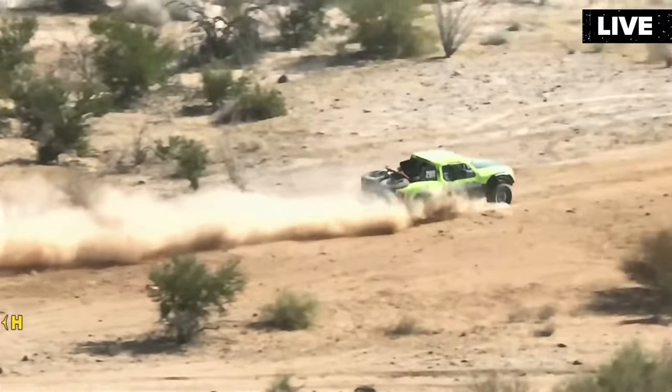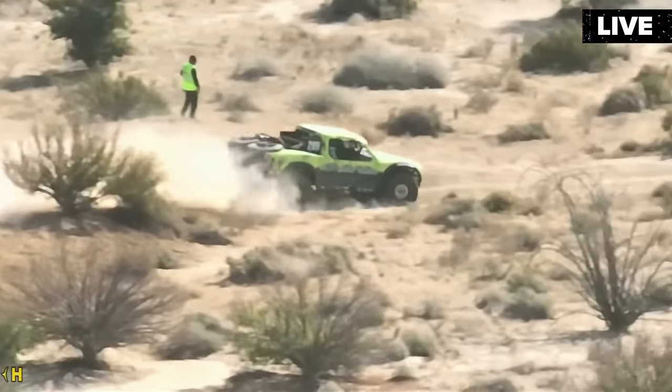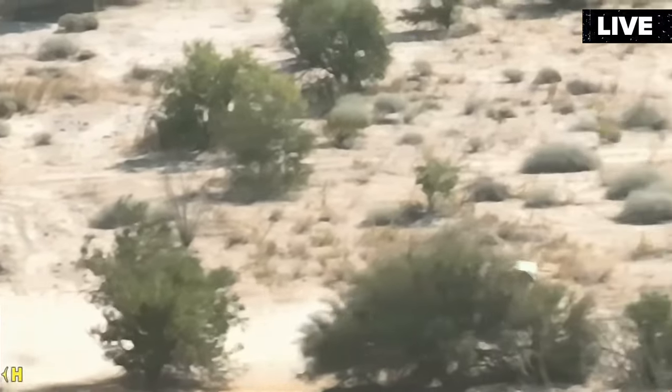So just look on the course where some of these cars are going. Look at the speed they're going, and then watch if we have that same camera angle when Jason comes through there, and you'll see the difference. Yeah. Nothing against the Rust entry here, just insane to compare. Jason's just a lunatic. Yes. Let's be real here.